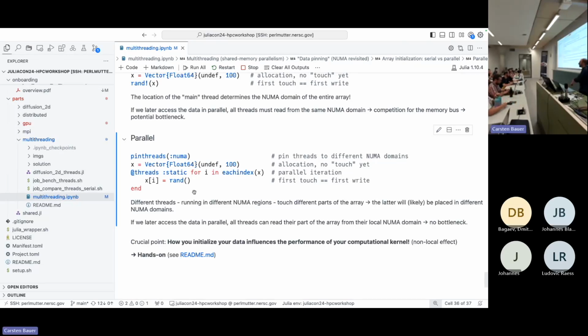Oh, sorry, yeah. So the question is, can I get back from this array spread out across all NUMA domains a contiguous one? Can I sort of tell the system I want it now all in the same memory? Yes, once again, there is libnuma, and NUMA.jl in Julia, the same library that is used in C and whatever. You can control this manually in a detailed way.